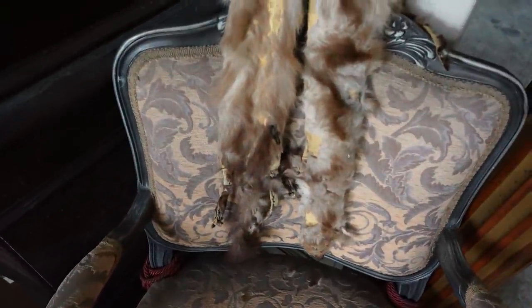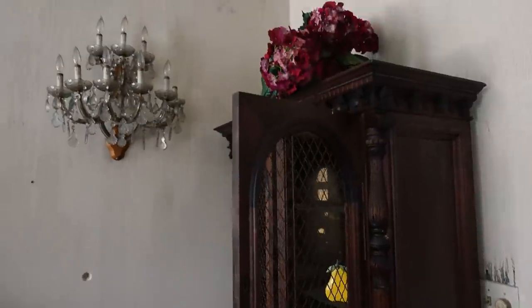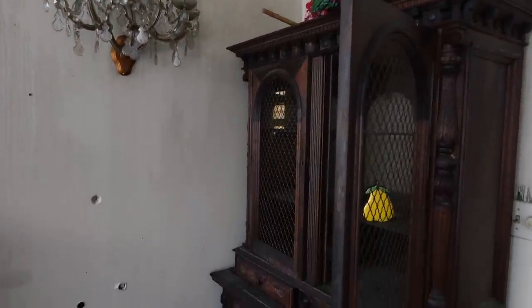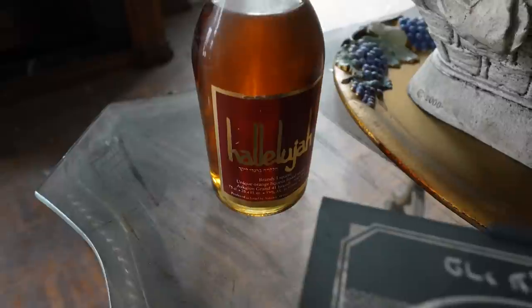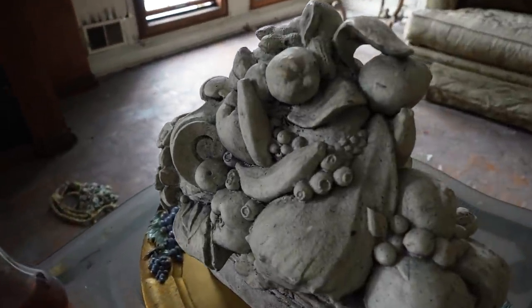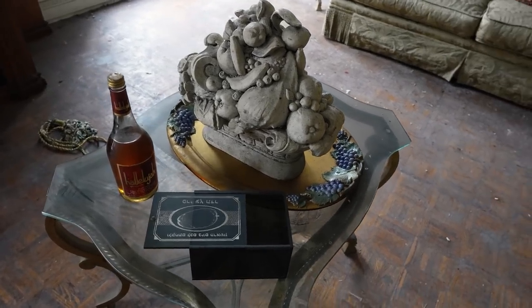I'm not even sure what kind of animal that is. As of 2022, the custom-built castle-like home still sits abandoned, a mere shell of what it once was. Some more wine. Nice stone fruit basket sitting on the coffee table.